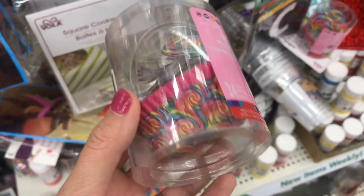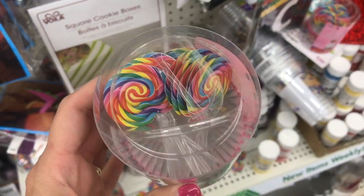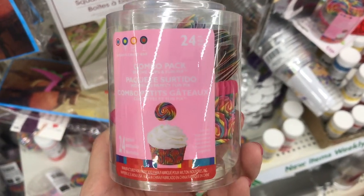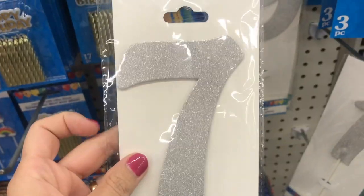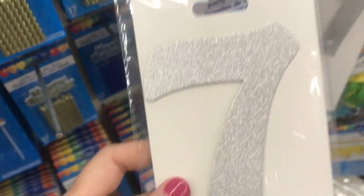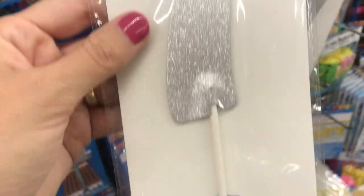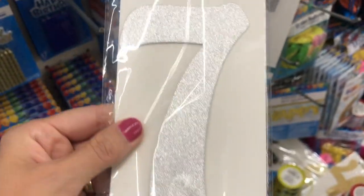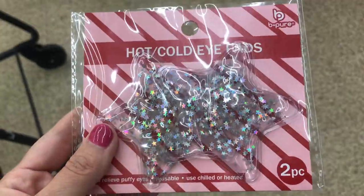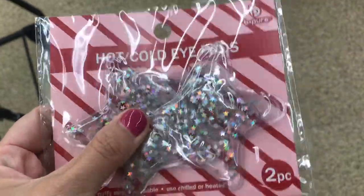And how about these for a Candyland themed birthday party? So adorable. I really am always just blown away at all of their birthday party decoration selection. These are awesome as well. If you're doing a bigger cake, these would look so cute, but you could definitely use those a whole bunch of different ways, I feel. And you're definitely gonna need these for the night after the party, so aren't they cute though? I got them for the girls.